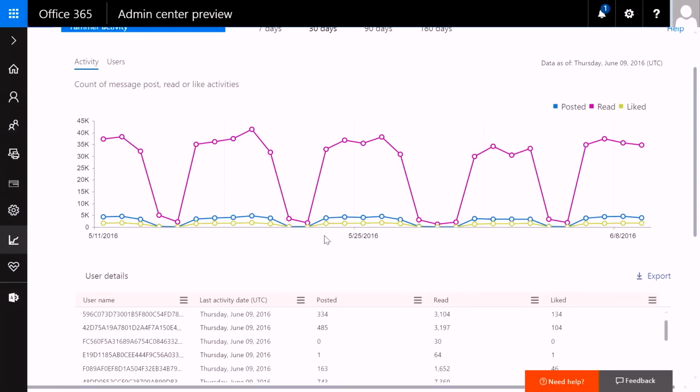The next thing we want to launch with this is group level analytics. So that's really around, for each group in Yammer, how many members are there, how many messages have been posted, how many likes, that type of thing. Great for tracking usage. So beyond this, if I'm an end user or maybe an IT pro, how do I start using Yammer right now?